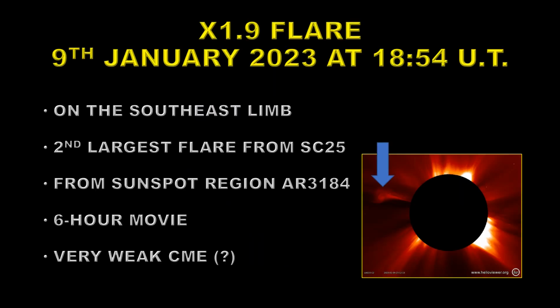The second flare in January was an X1.9. It was on the 9th of January at 1854 UT. It was also on the southeast limb. It's the second largest flare of solar cycle 25 so far. It was from sunspot region AR 3184. And again, we can show you a 6-hour movie. It did produce a very weak coronal mass ejection, shown here with the blue arrow.